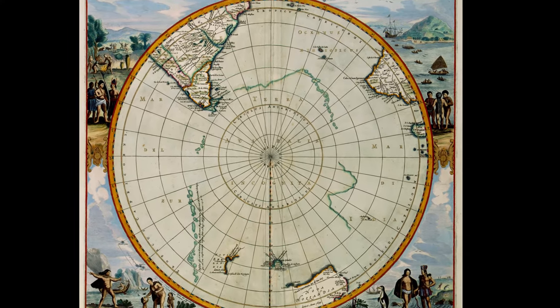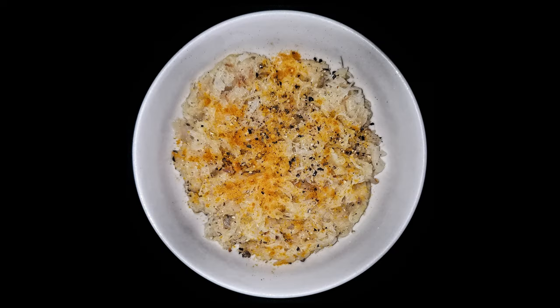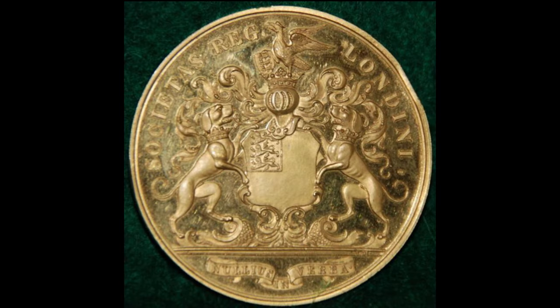To overcome this, James Cook made sure there was plenty of sauerkraut for the crew to eat. He was even awarded the Copley Gold Medal for finishing his second voyage without one man dying to scurvy.